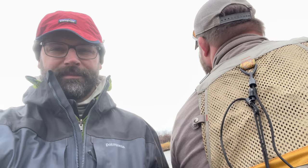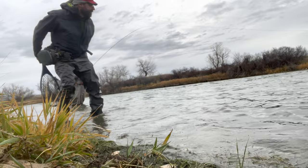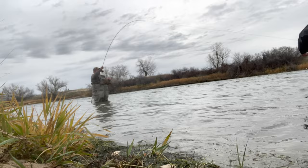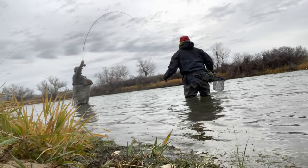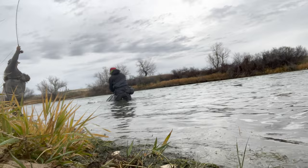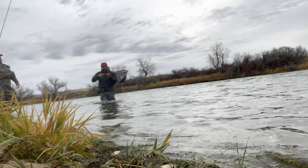All right, that's fish number three for Chris. This is a big fish. I'm gonna have to actually net this one. Oh, he's on you. That's a big rainbow. Oh, I'm getting deep here. Big rainbow. Barely fits in the net. Come on up this way, Chris.